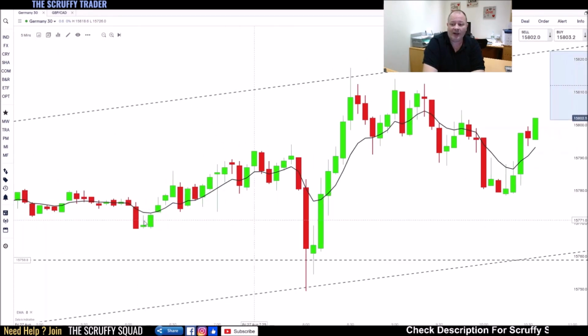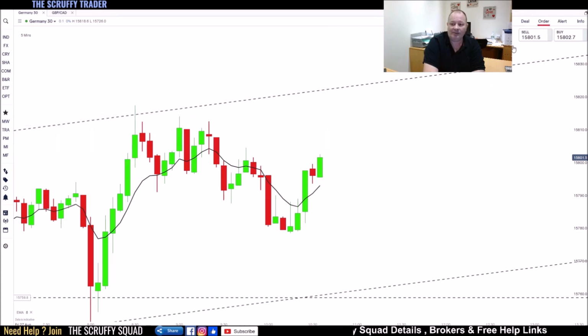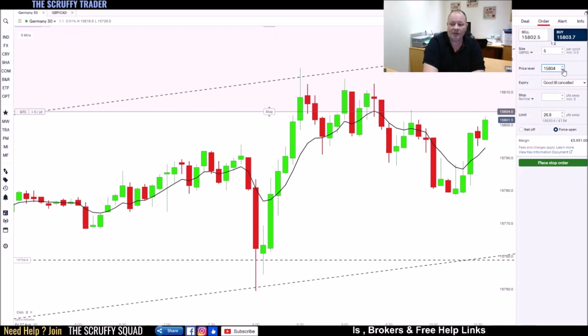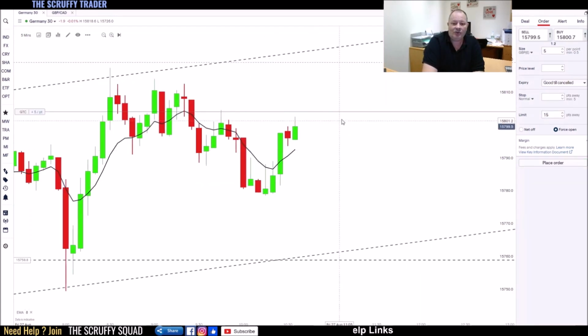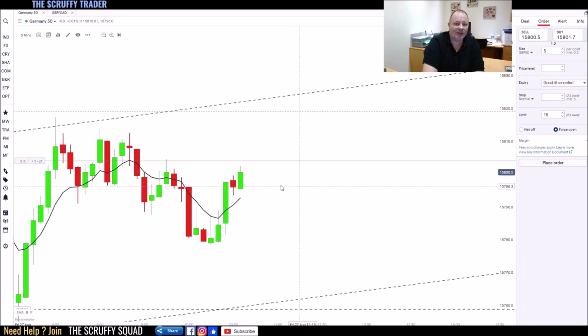Drop that to a 5. See where we are. I think this is reasonably good to go. 1, 2, 3, 5. So if you put an order just based on the top of that with 10, 15 pips on it, you're probably good to go. So we'll put that there. 15, just like so. And why is that? Just to give it a bit of grace onto that level.